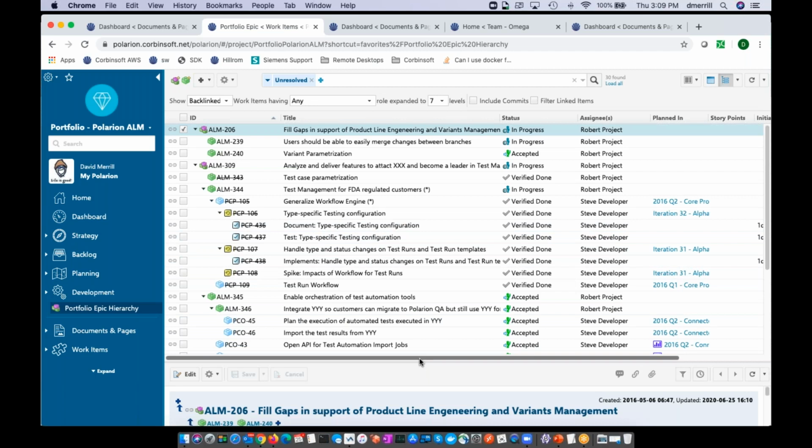And so with this view, I'm looking at what's called the tracker view in Polarion that brings together the traceability of work items inside of the portfolio tool, a portfolio project, and it's showing me how it is impacting the next layer, which is the program layer. So I'll see traceability links from work items in this project with work items in the program project.